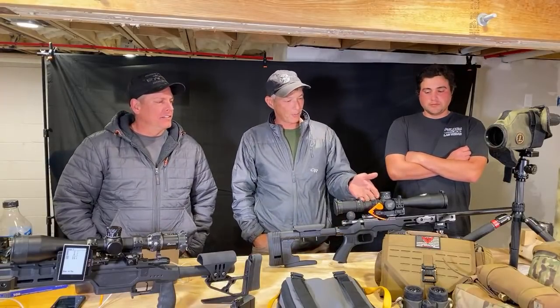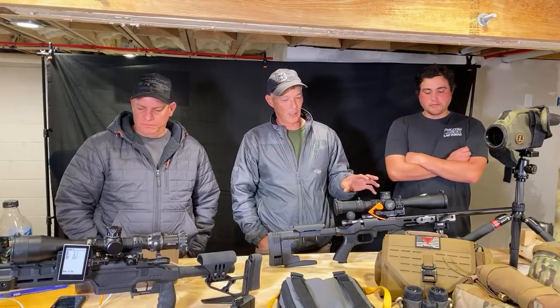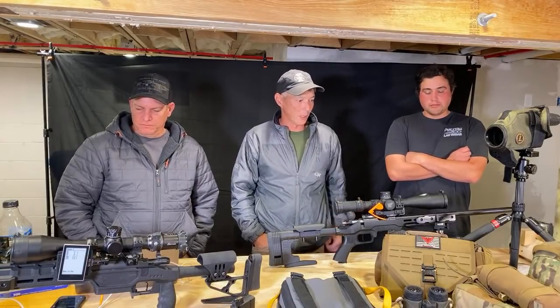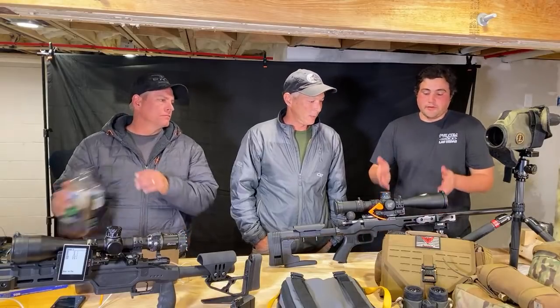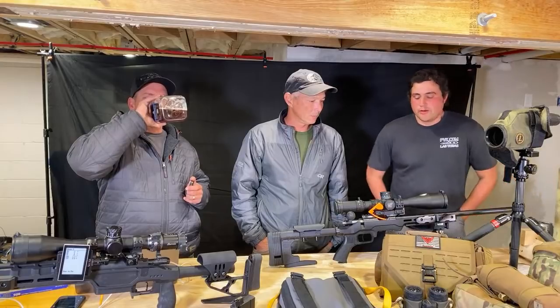Of course, he did have a great optic on here, the Night Force 2.5-10x42. He's got the Spuhr mount on it, but he did really, really well. Added a couple weights to try to bring the front end back. The back end's a little heavy, but I don't really think it made a whole lot of difference today.